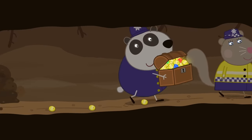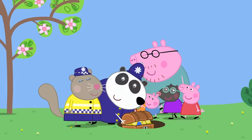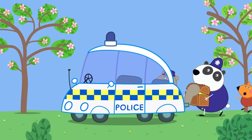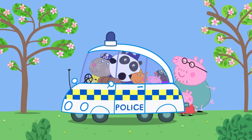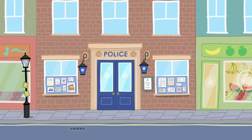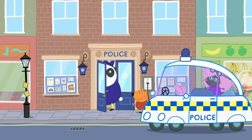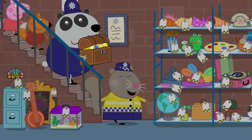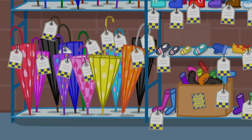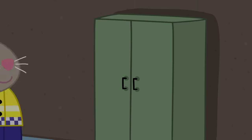Oh, dear. Police Officer Panda is dropping coins along the way. Right. Back to the police station. Can we have the Nina, please? Why not? Nina! Nina! This way to the lost property. Down here is where we keep all the lost things. Wow! Umbrellas, shoes, a lamppost, even a lost cupboard.